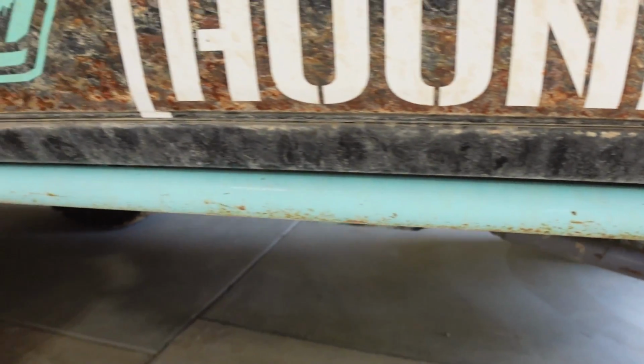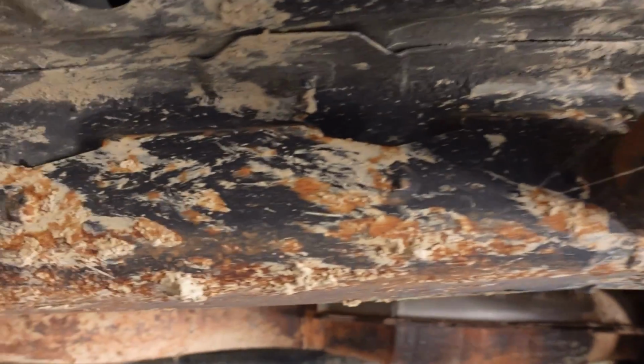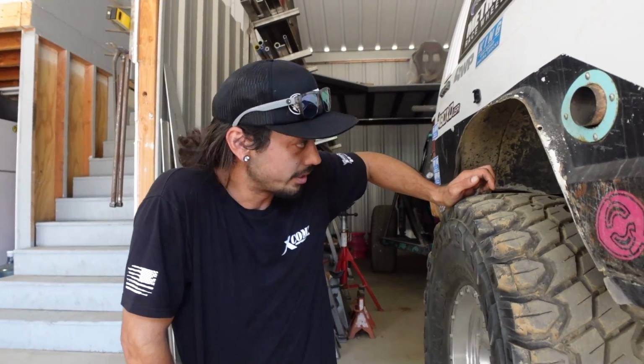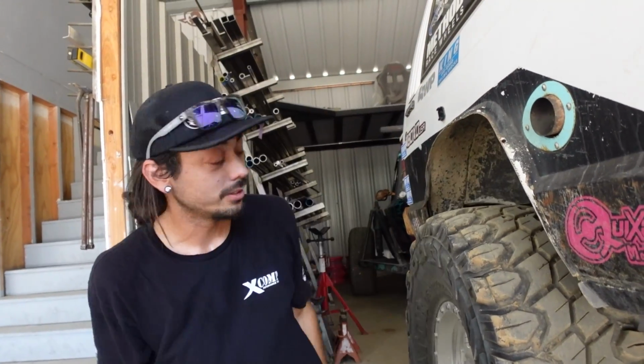I got this little rock slider here. So you can see those frame stiffeners. We spent a couple days just doing that welding. It was probably the biggest pain in the ass part of the build, being on our backs, grinding all the paint and rust and getting it prepped to weld all these on. But that was a huge help. It's a necessity for these things if you're gonna drive it hard and want to beat on it. If you don't do that, these unibodies will eventually start to fold in the middle.